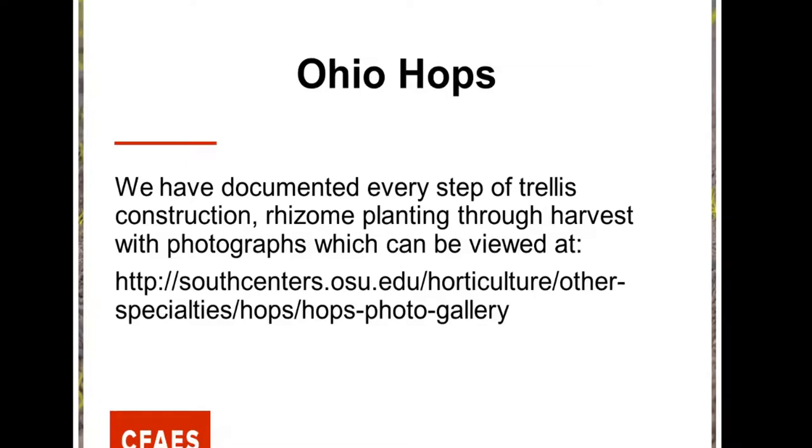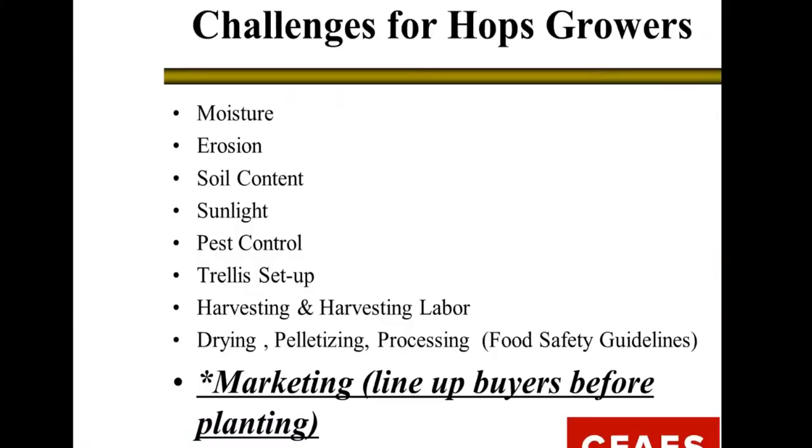Starting from the time the semi-truck pulled into the barnyard with the telephone poles on it through our first harvest. So you can go to our website at this address and see a whole year of starting a hop farm.